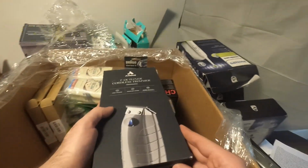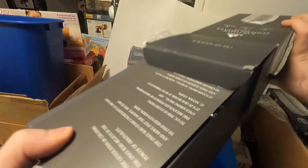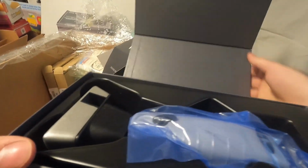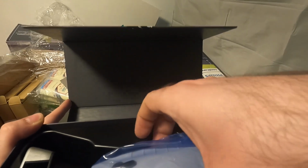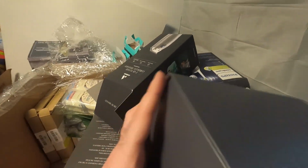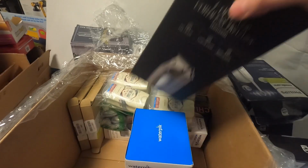What is this? This looks fancy. Yeah, it is. $80. Looks new. This is pretty fancy. No, it's definitely open. That's it. This big fancy box, and that's it. This is heavy. Is that the charging base? That's it? Really? That's it? $80 for that? Okay then. Alright.